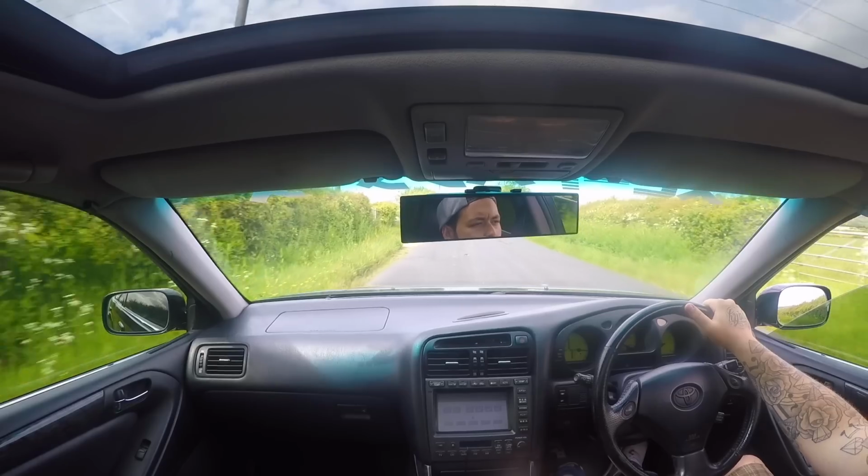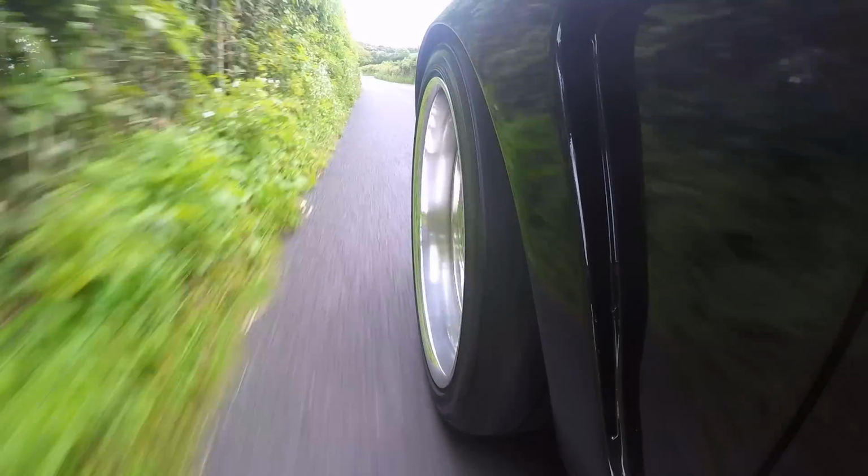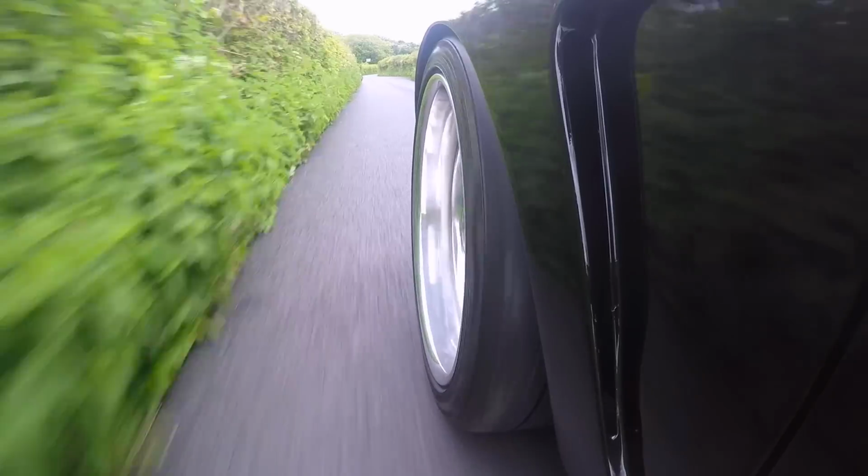Oh, I love it. It's hard for me to be fair with this one, where I have the biggest love in the world for it, and it's one of my old cars. I will always be in love with it, and I will always share a huge respect for it. And I have huge respect for Josh for putting the time, effort, money into making this the car it is today.